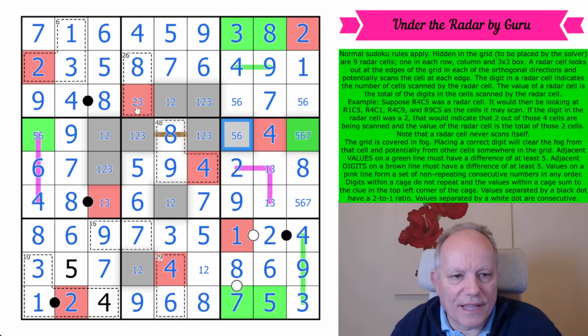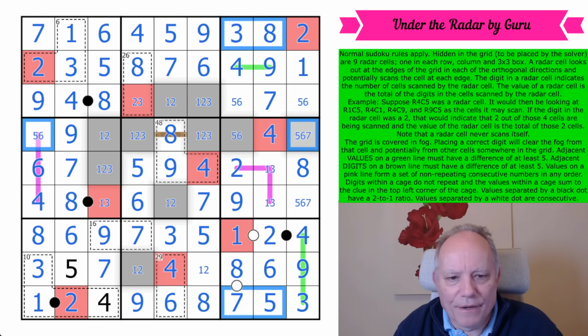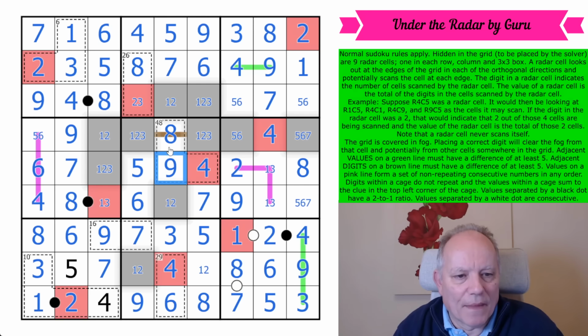Okay, so this value is the next and maybe the last thing to do. We found all the radar cells. The value of this didn't matter, it's not even in a cell that we're counting the value of, so I'm finally getting rid of my green. This brown line is fulfilled, whatever these two are. I mean, it may go on, in which case interesting, but it may not. This is the thing we have to work on.